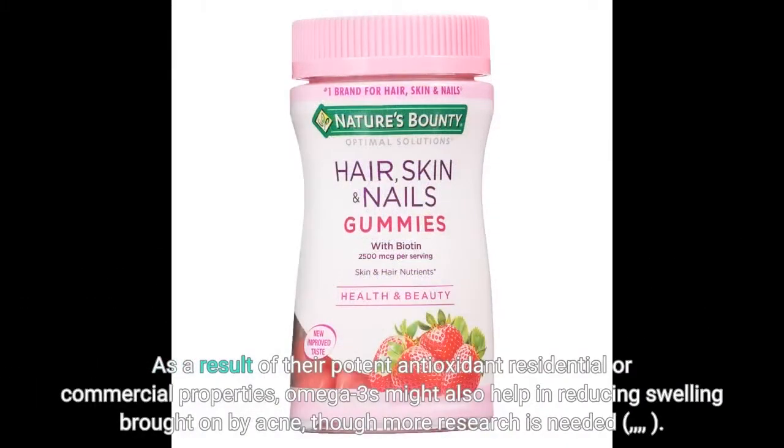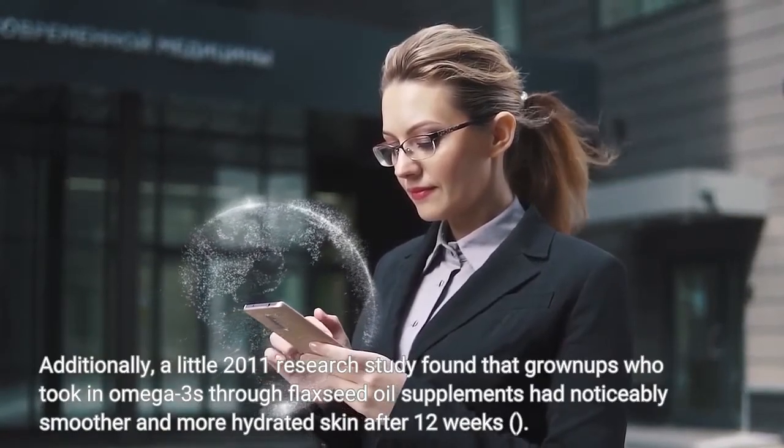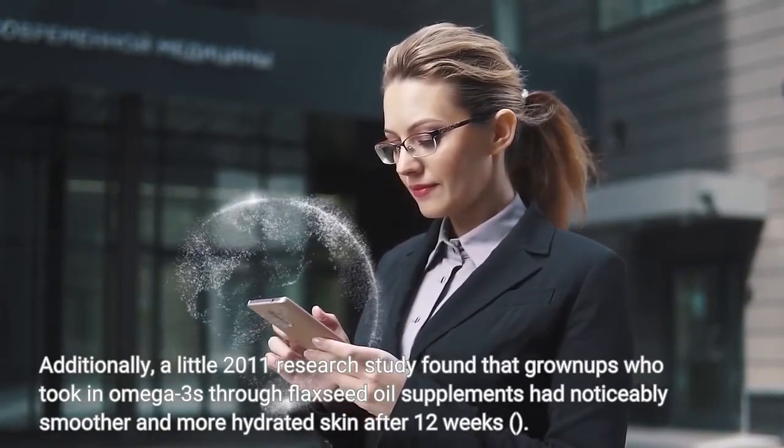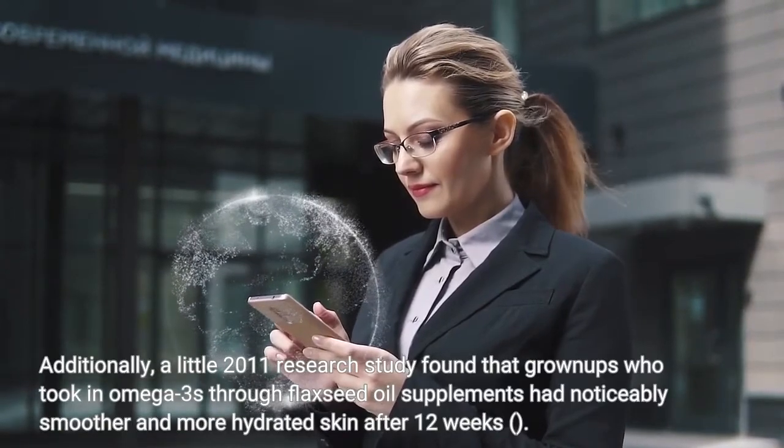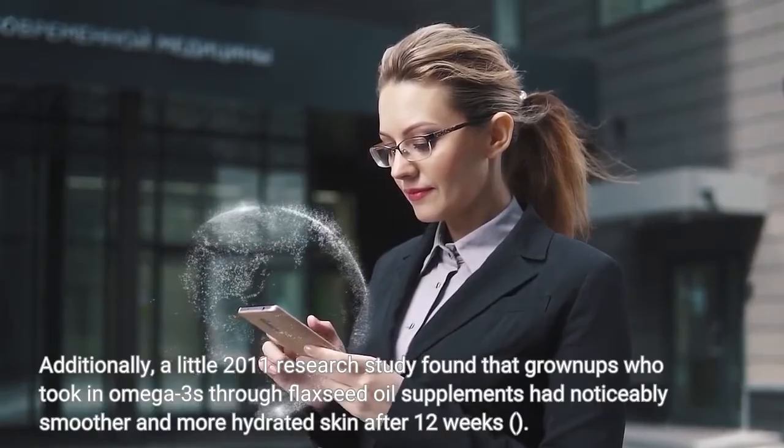Because of their potent antioxidant properties, omega-3s may also help reduce inflammation caused by acne, though more research is needed. Additionally, a small 2011 study found that adults who consumed omega-3s through flaxseed oil supplements had noticeably smoother and more hydrated skin after 12 weeks.